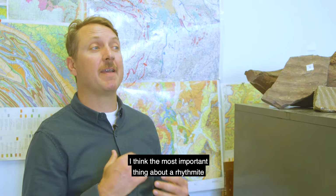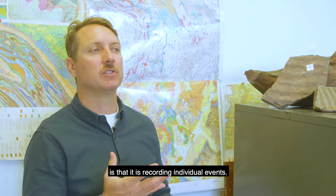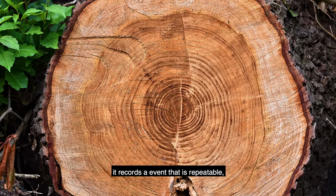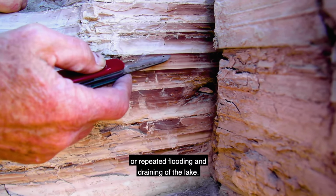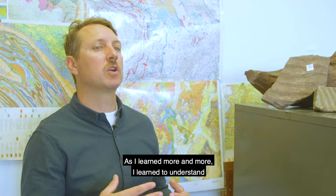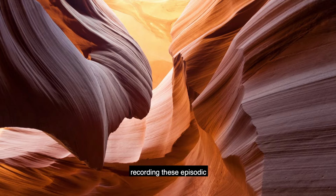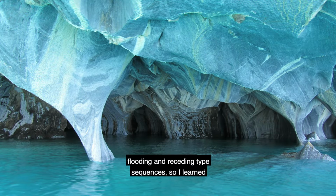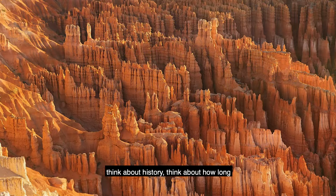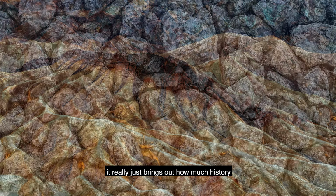I think the most important thing about a rhythmite is that it is recording individual events. It can be thought of much like a tree ring. It records an event that is repeatable, whether that's seasonal changes in a lake or repeated flooding and draining of the lake. As I learned more and more, I learned to understand that there were all kinds of rhythmites in nature recording these episodic flooding and receding type sequences. So I learned to interpret these repeatable sequences, think about history, think about how long Earth processes go on. It really just brings out how much history a rock can contain.